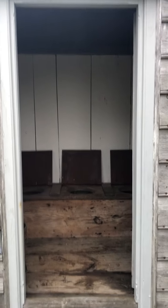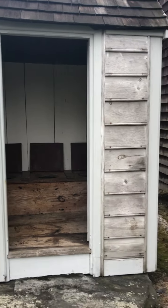Having outhouses in the mid-20th century in Little Compton was not uncommon for farming families, and I know at least one family who used an outhouse until the 1938 hurricane blew it down, and that was their incentive to put indoor plumbing in their farmhouse.